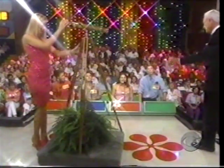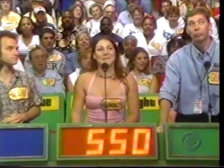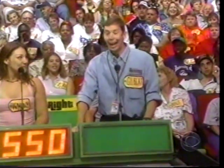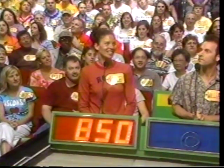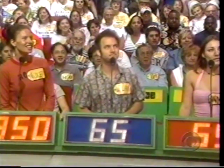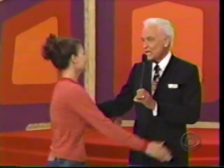Harmony, what do you bid on that telescope? $550. Gilbert? $825, and I turn to Nicole. $850. Her bid is $850, and William says Bob, $650. His bid is $650. And the actual retail price is $1,550, and you win, Nicole. Nicole belongs up here on the stage.